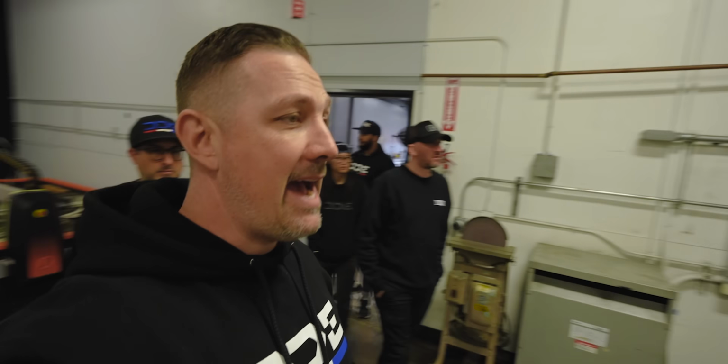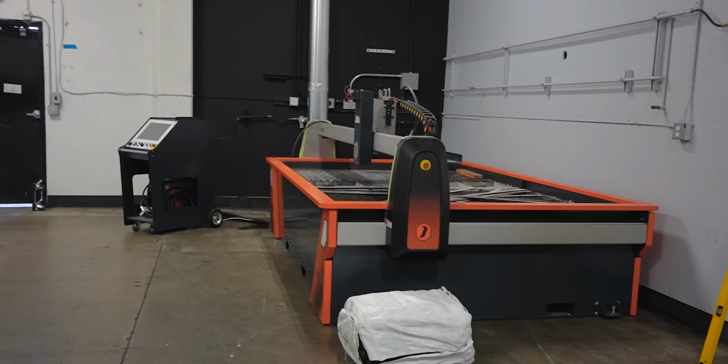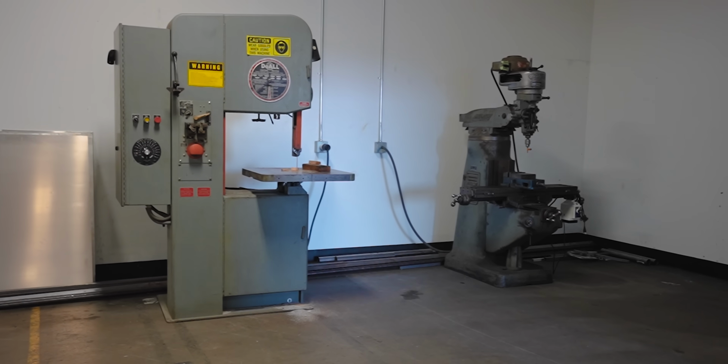Fab room. This is massive. This is huge. We have all these machines. And the best part, they're a lot more spaced out. There's a lot more room between them. Then we come in to the DD tire shop. Now the tire shop is amazing. It's the first time we've ever had an official tire shop.